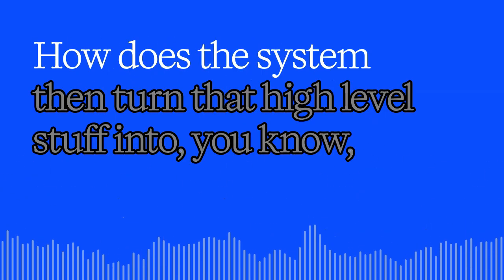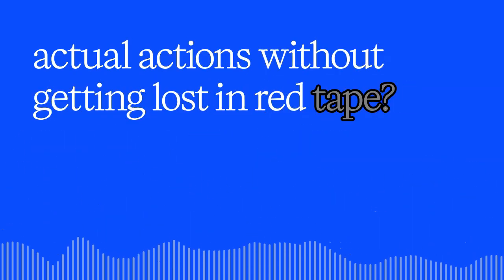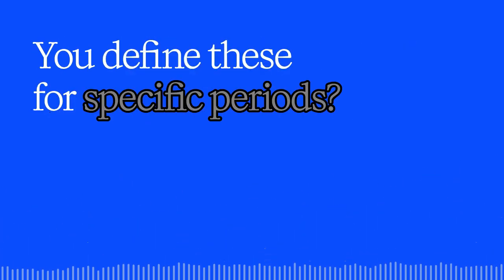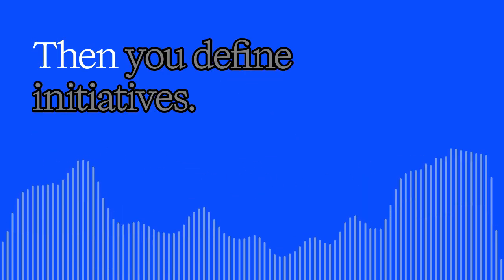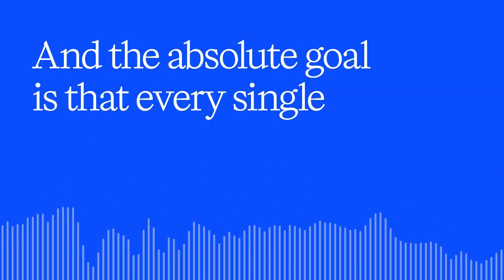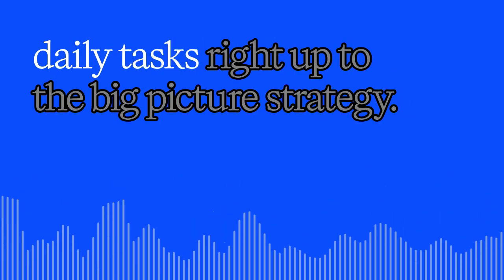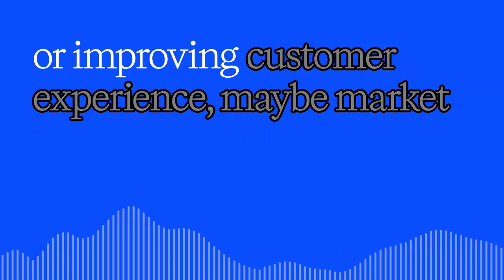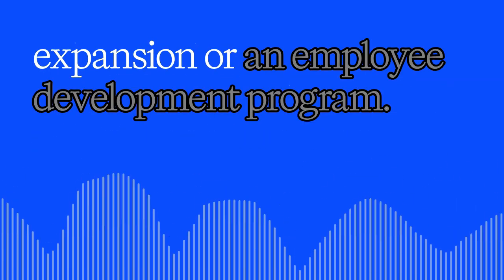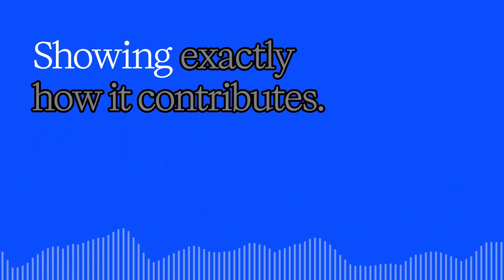You'd imagine so, yeah. How does the system then turn that high-level stuff into actual actions without getting lost in red tape? That's where the strategic objectives come in. You define these for specific periods, maybe quarterly, maybe annually. Okay. And they link directly back to those weighted pillars. Then you define initiatives. The actual projects or programs. Right. And the absolute goal is that every single initiative aligns clearly with a strategic objective. It creates that clear line of sight, from daily tasks right up to the big picture strategy. Makes sense. And the sources give some good examples like digital transformation or improving customer experience, maybe market expansion, or an employee development program. Gotcha. Each tied back to an objective and a pillar. Precisely, showing exactly how it contributes.